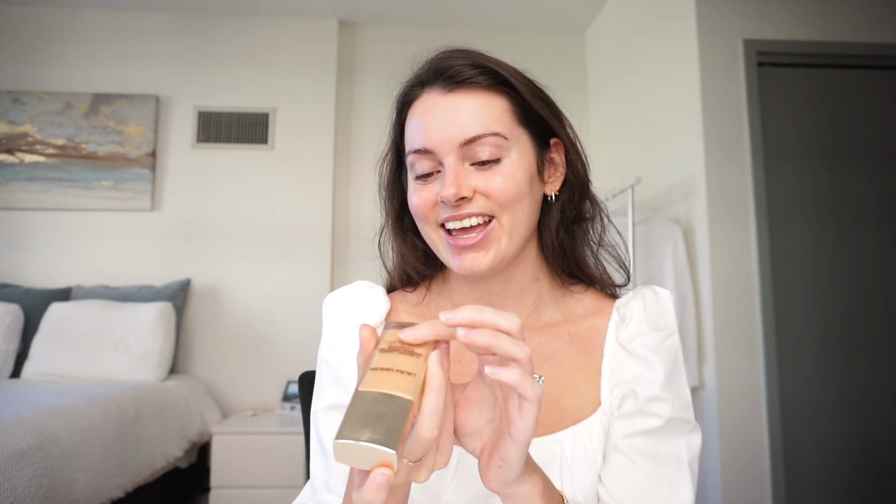The foundation I'm using is the Laura Mercier Flawless Lumiere Radiance Perfecting Foundation. It's a lot to say, and I'm in the shade 2N2 Linen. So I think this is honestly a little bit dark for me. Normally I am fake tanning in the winter, but I have not fake tanned right now.